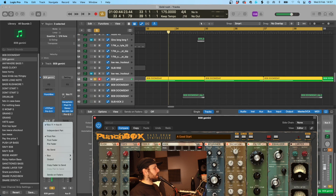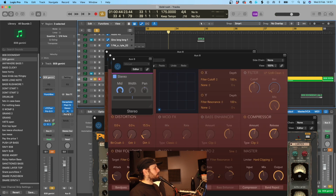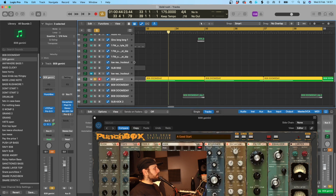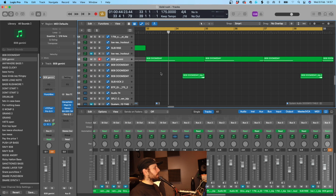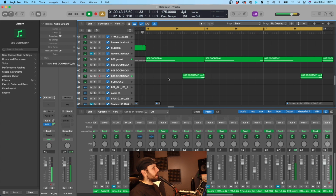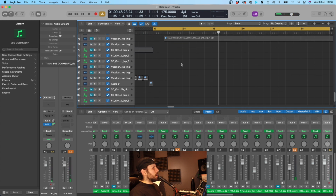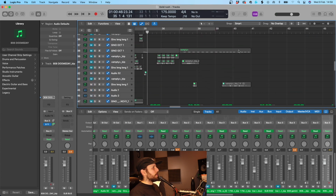And on the send is Decapitator, fat effects, some width reduction, just to make sure that it doesn't go wide, and then some quite hefty boost. Yeah, love 808s, man. Any tune that's got an 808 in it, I just love. And that's just the upper 808. And we're pretty much getting there, guys.